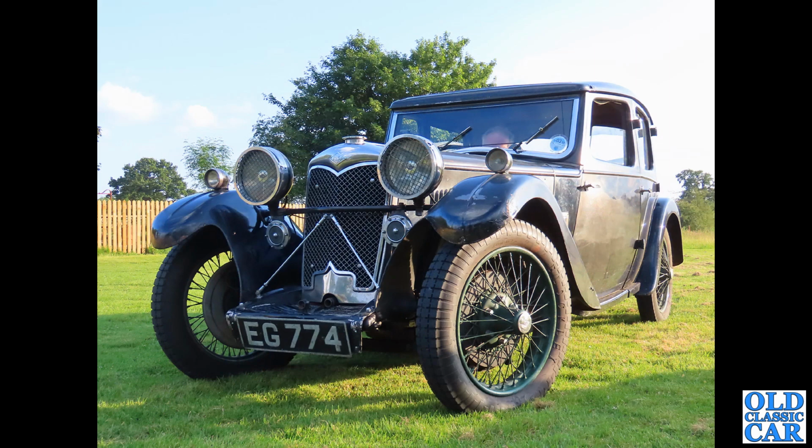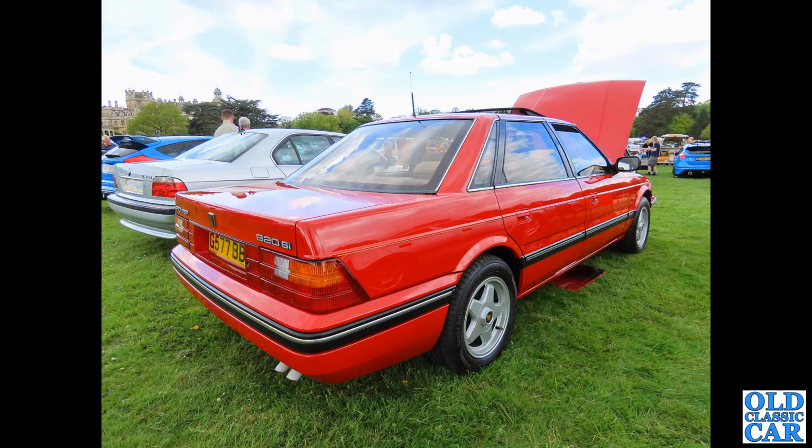And we have a Riley from 1933, a little Riley Saloon, EG774, the registration number. It's a 9 horsepower car, so just over 1 litre engine size, and I think this is a Falcon. Please correct me. I did wonder at first if it was a Monaco, but I think this is a Riley Falcon of 1933.